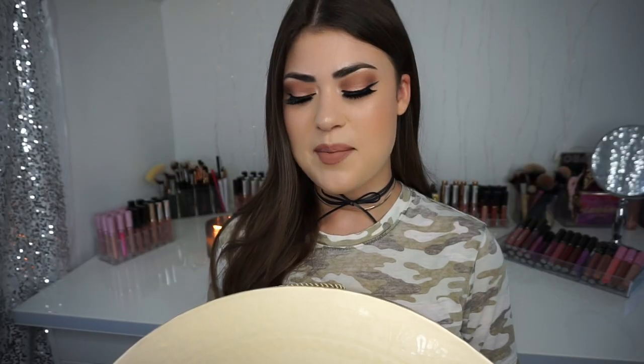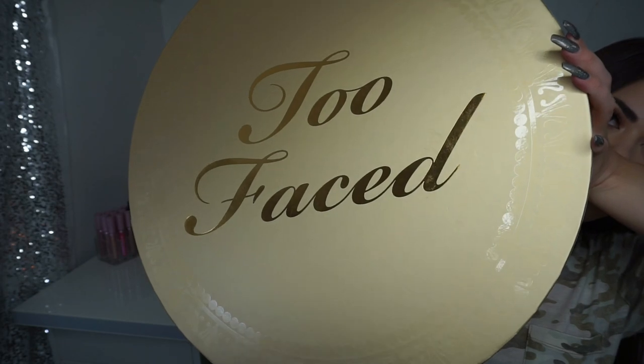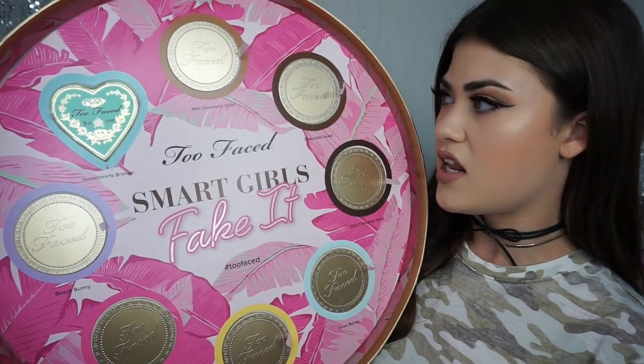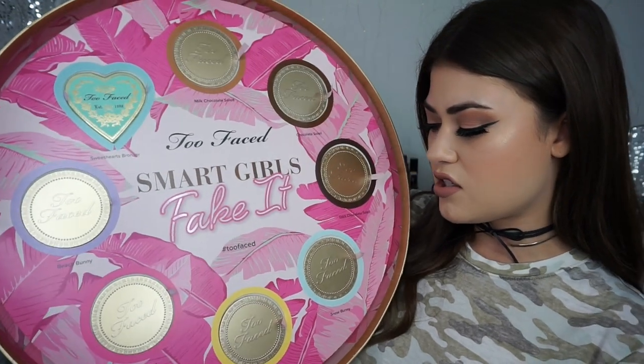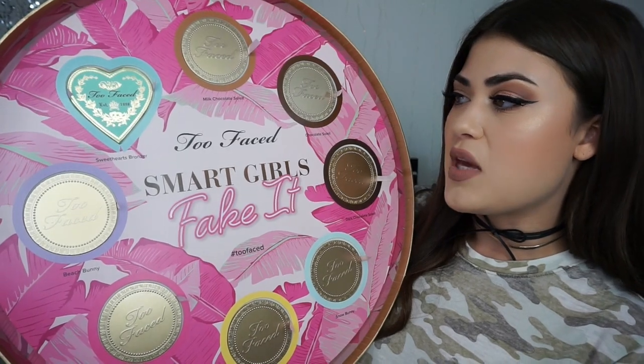So next up, I have this extremely massive package from Too Faced Cosmetics. Hopefully you guys can see it's a giant hat box. So I also showed this on my Instagram if you guys want to check it out, but it is a giant hat box, and in the lid they have all of their bronzers. So it's a big old circle of all of their bronzers. It has the Chocolate Soleil, Milk Chocolate Soleil, Dark Chocolate, Snow Bunny, Sun Bunny, Pink Leopard, Beach Bunny, and Sweethearts bronzer.